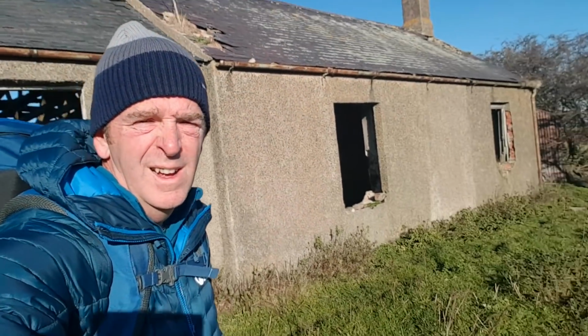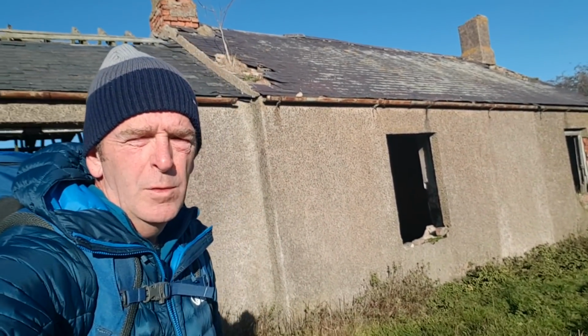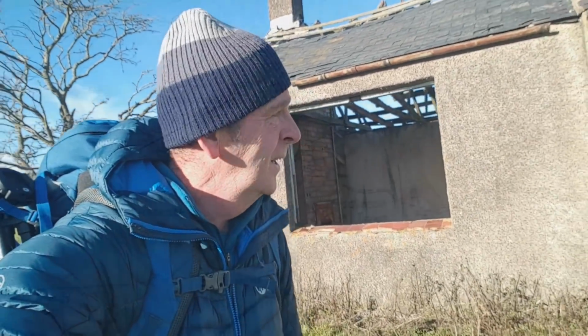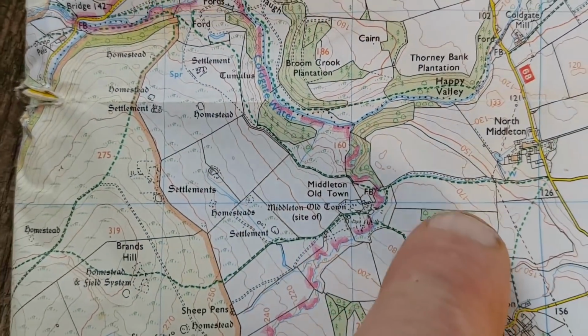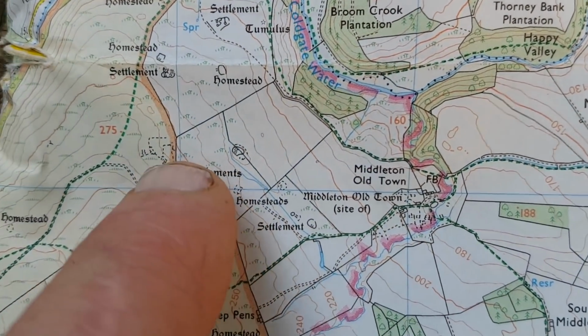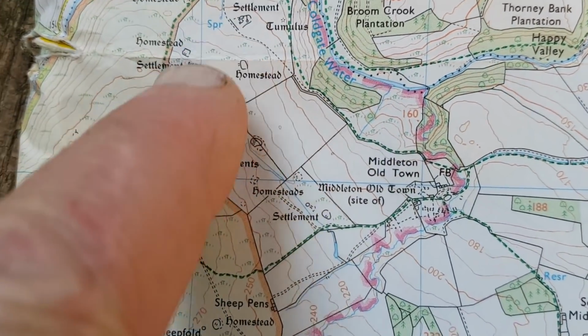Here we are at the deserted village of Middleton Old Town. Does that look creepy or what? There's old buildings and old farmsteads just dotted around all over the place. I think this one here was last inhabited around about the 1960s. It must have been a harsh, bleak living. This is where I am, just here. As you can see, there's old settlements all over.